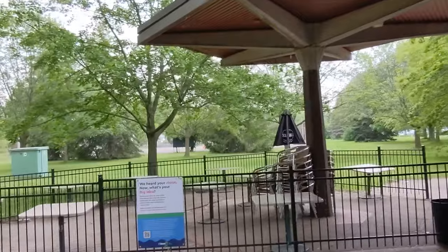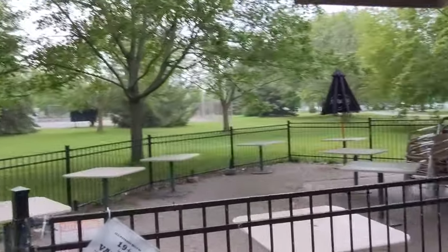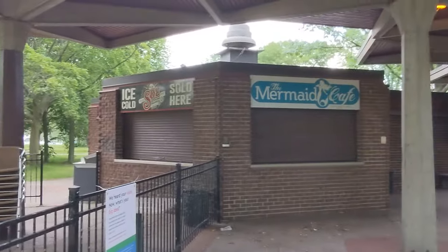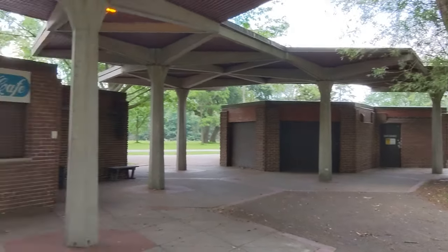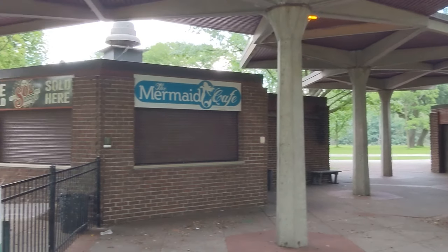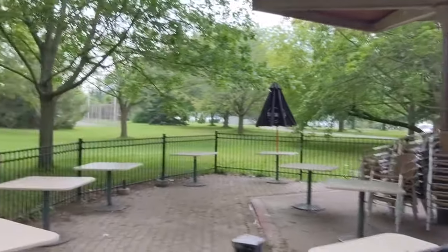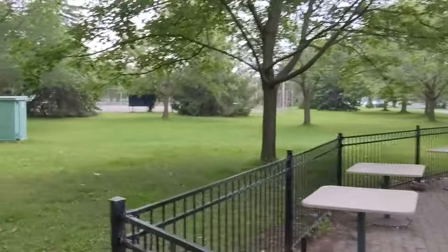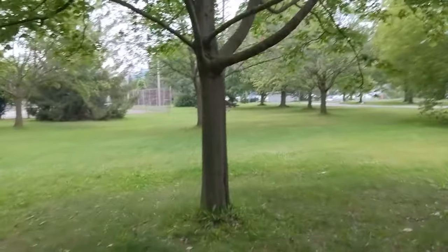And they have a small patio here where you can sit. So just take a look at it. So here is this establishment, and then here is the Mermaid Cafe, and they even sell alcohol, but this is not the case today. Today everything's closed. So we're just going to continue.